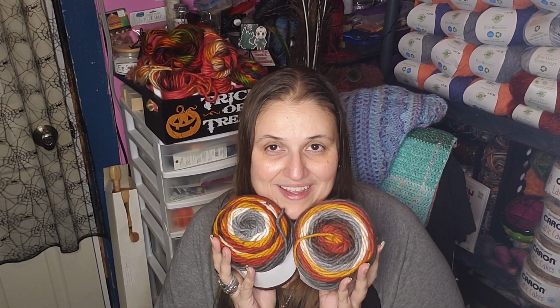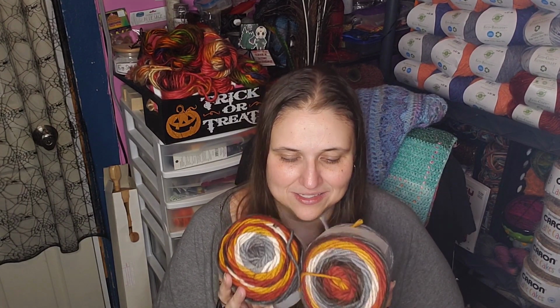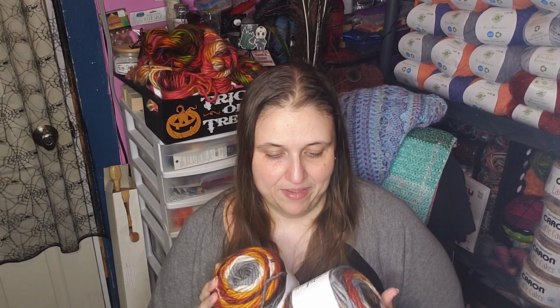Okay, there we go. So you guys can see that. See over here where it says 4 of them makes that, but I don't think only 4 of these will make a blanket the size that I would want to make. I think maybe a baby blanket. But I got 6 of them anyway, and they're all the same colorway.